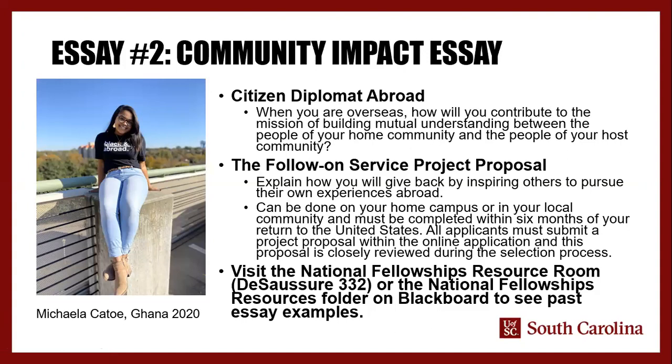So the second essay is the community impact essay. It previously was just the follow-on service project proposal, but now they've added a component of citizen diplomacy abroad. So they want to know what you're going to do while you're overseas to engage with the host community and to foster mutual understanding between the people of your host community and the US.